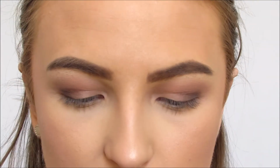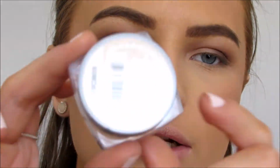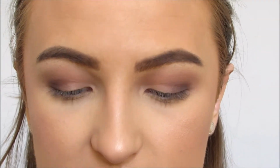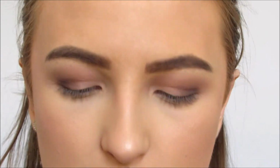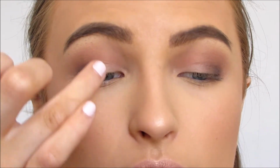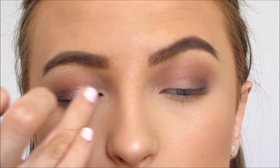Okay, so for my lid colour, I'm going in with the L'Oreal Infallible eyeshadow in this little pot. I picked this up when I was in Florida and it's in the shade Ice Latte. It is stunning, so pretty. I find they're really good when you pick them up on your finger because the oils on your finger pick up the pigment more. So I'm just going to pop that. Can you see that? So good, and it was so cheap.